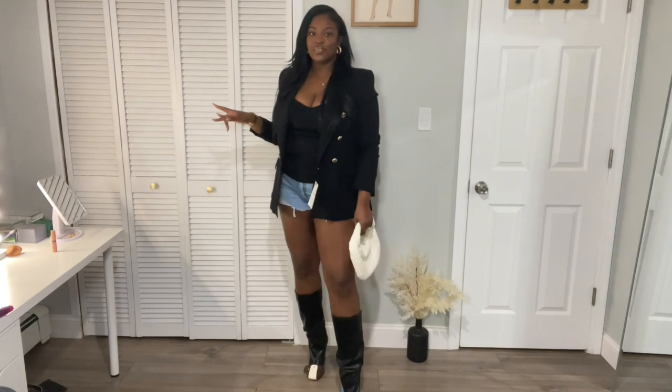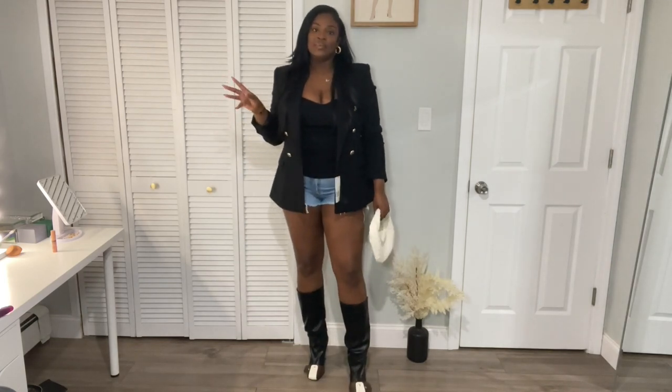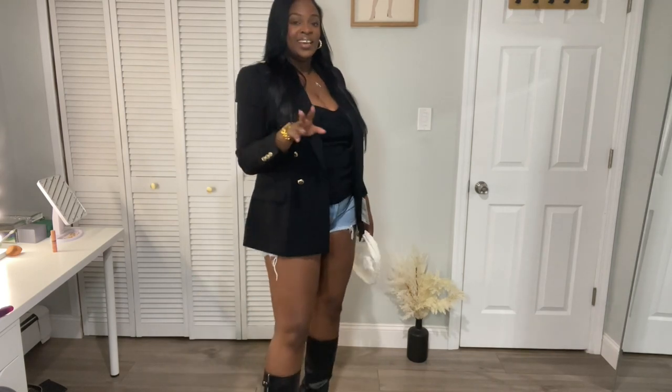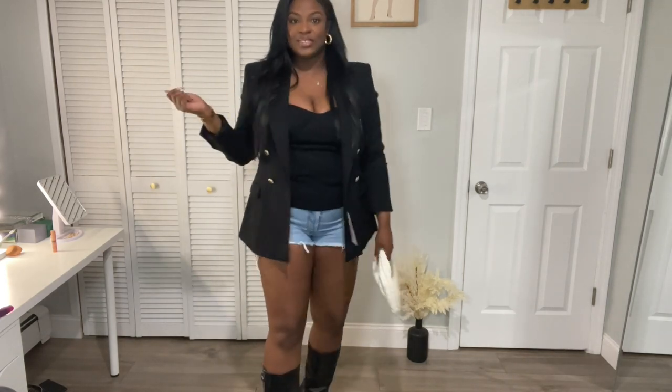But anywho, I'm thinking this can also be a brunch outfit as well. That can also go into that day party vibes, or it could just be a night outfit situation, which I think.